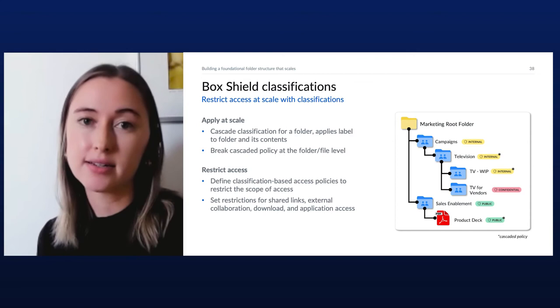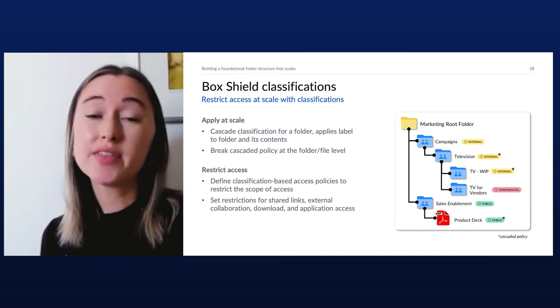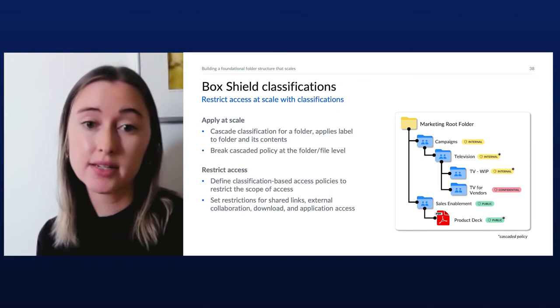With Box Shield, you can then define classification-based access policies to restrict a user's scope of access, including restrictions on shared links, external collaboration, download, and application access.